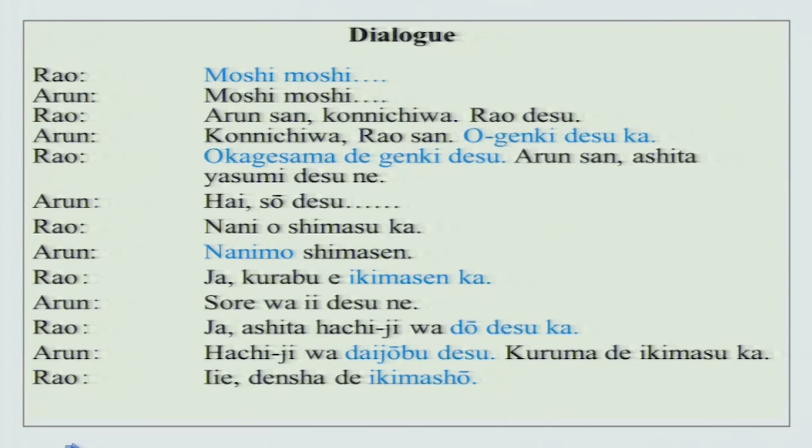Moshi moshi. Moshi moshi. Arun-san, konnichiwa. Rao desu. Konnichiwa. Rao-san, o genki desu ka? Okage sama de genki desu. Arun-san, ashita yasumi desu ne? Hai, sou desu. Nani o shimasu ka? Nani mo shimasen. Ja, kurabu e ikimasen ka? Sore wa ii desu ne. Ja, ashita 8 ji wa dou desu ka? 8 ji wa daijoubu desu. Kuruma de ikimasu ka? Iie, densha de ikimashou.